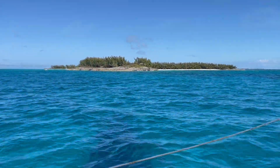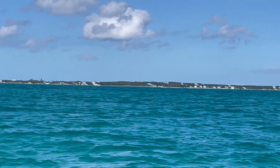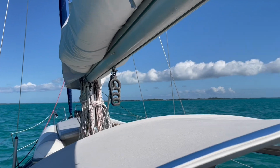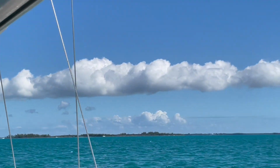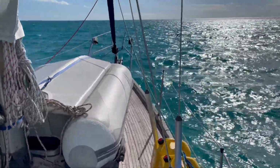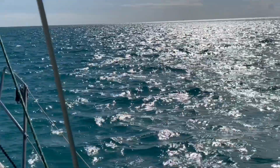Looking pretty good. We are coming up to the town of Spanish Wells, Eleuthera. We'll be anchored right over here by these islands called Meek's Patch. Look at this beautiful cloud above as well. That's kind of neat. Okay, we have arrived at Meek's Patch. It's beautiful, and Jeff is just diving on the anchor to make sure that we are set well in the sand here. You see he's all the way out there.